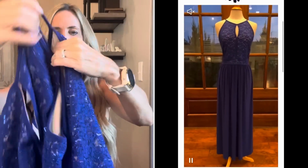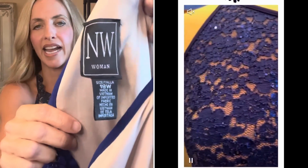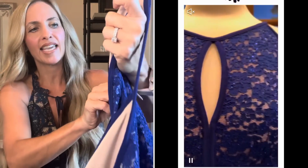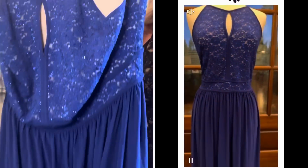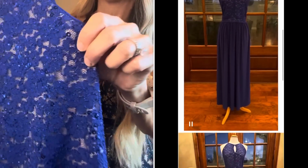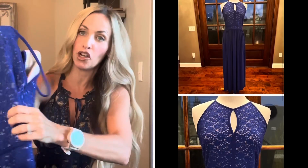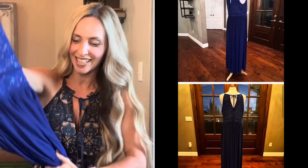Then I got this dress. It said NW Women, which is Nightways Women, size 18W, and it is another long length dress. It has this nude color underneath with a lace overlay that kind of sparkles. I wanted to show the sparkle in the listing, so I included a short video clip in the listing, and I do think that it helps sell items sometimes.